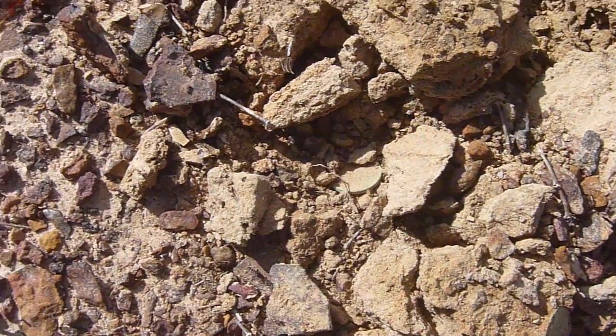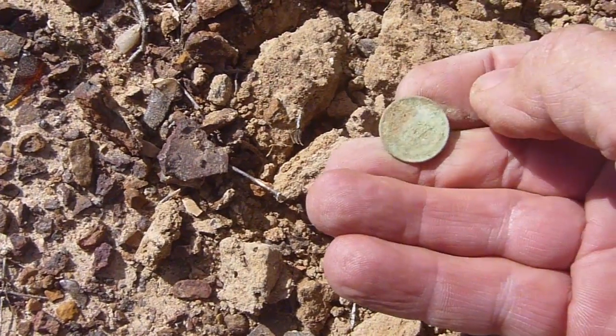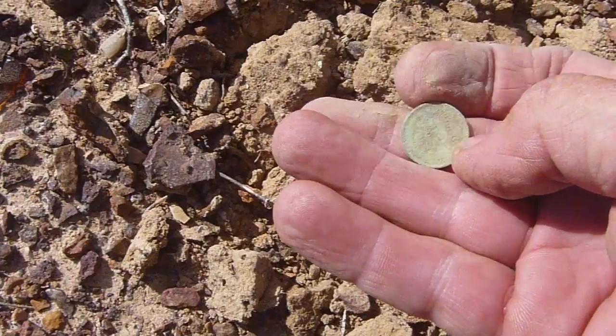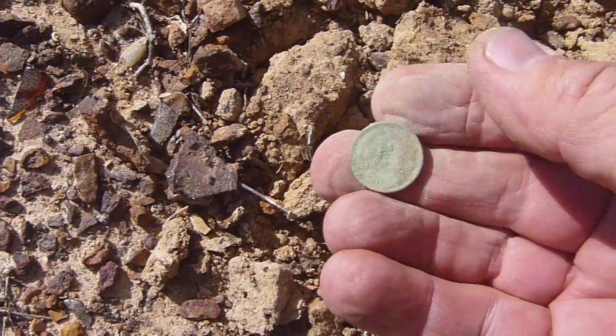Well, that little coil strikes again. I just got a coin. It was a 77 amongst all the rubbish. I fear it may be... Oh no, look at that. What is that? Oh no, it's a 1 cent piece. That's what I did fear. Oh well, that doesn't matter. It's a coin.